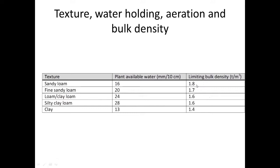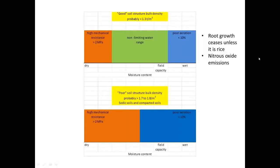is different for different textures. Sandy loam, the limit is 1.8. For clay, it's 1.4. And the reason is because of the amount of air in the soil. Sandy soils are much more open and can have a lot more pores, so they can have a higher bulk density without limiting plant growth. Clays have fewer large pores, so their bulk density limit is much lower.